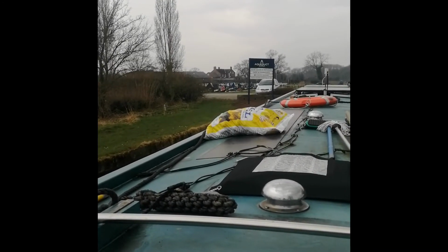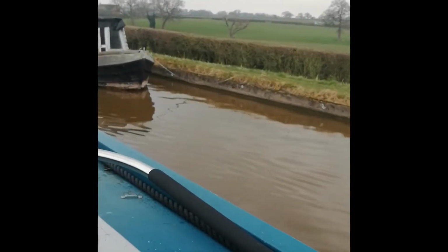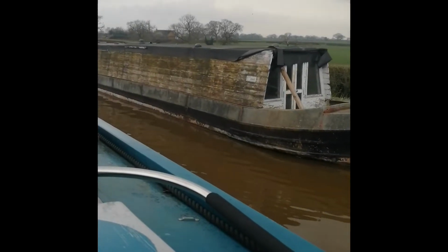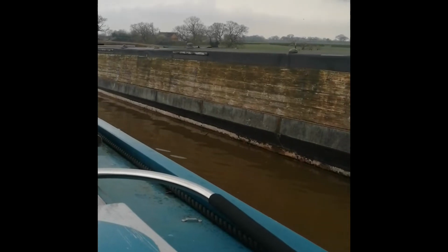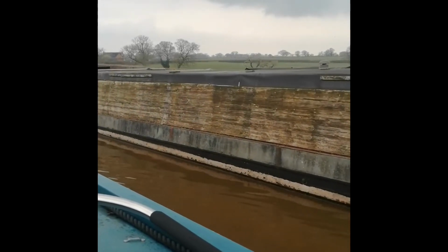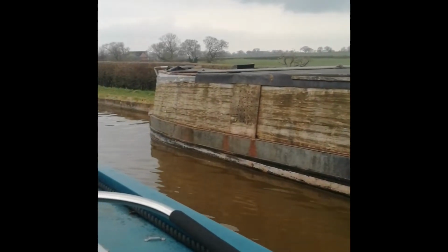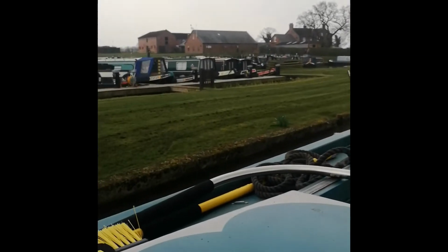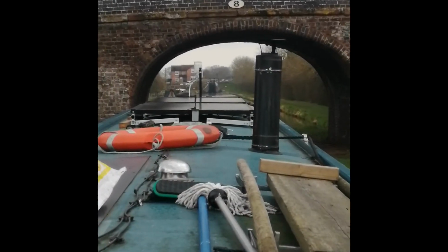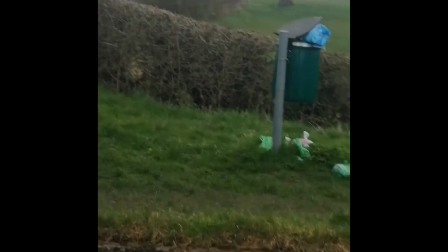Here's Aqueduct Marina again. I think this boat needs a bit of TLC. Oh, wooden boat. Doesn't look rotten though, does it? And it's moored right opposite the marina. Nice view. Bridge number 8. And there's a nice full bin.